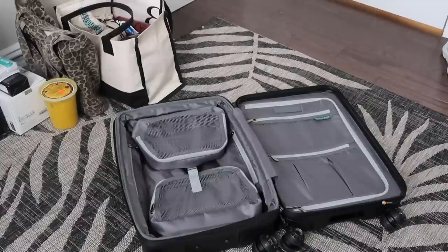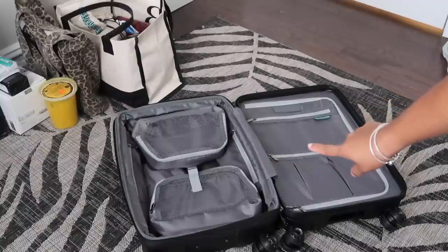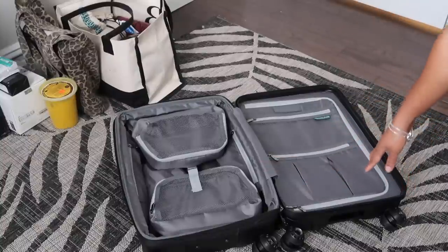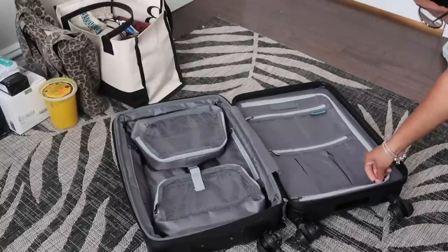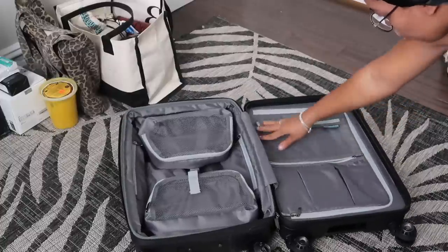Okay, so I don't know about you guys, but the inside is very nice, very compact. It comes with these three compartments. Basically, this is one whole compartment, but then it has multiple openings. Opening here.